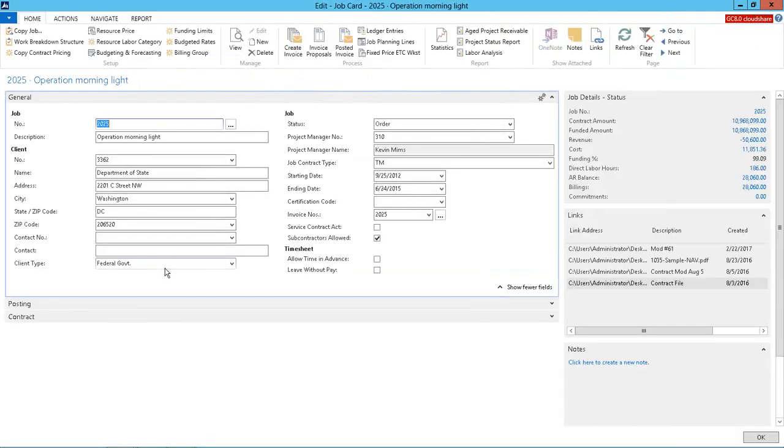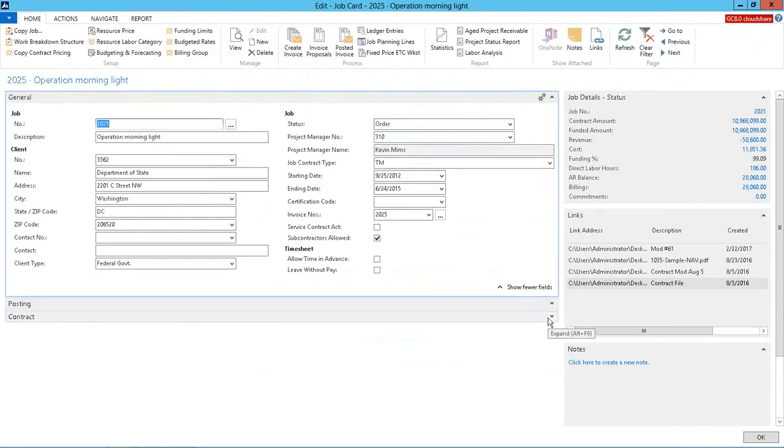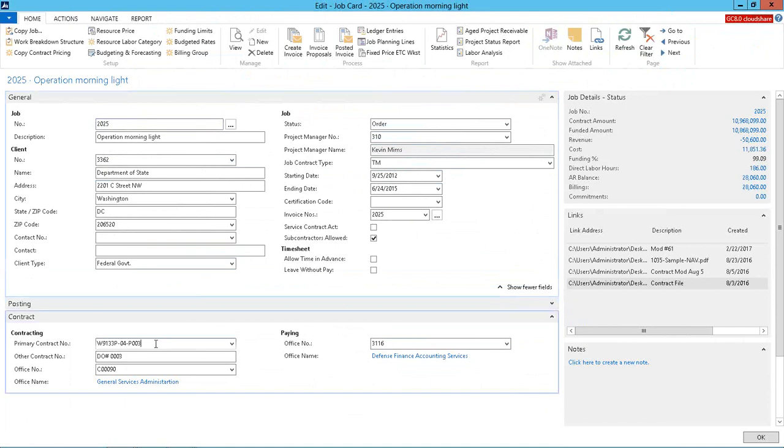I'm going to open up that project, and so this is the setup for the project. You've got information by tab. So I've got general data about who's the customer, what type of customer it is, who's the main contact at that customer, our PM, the type of contract, etc. When I go to the posting tab, this would be details about revenue recognition, billing formulas, so all the financial elements of a project.